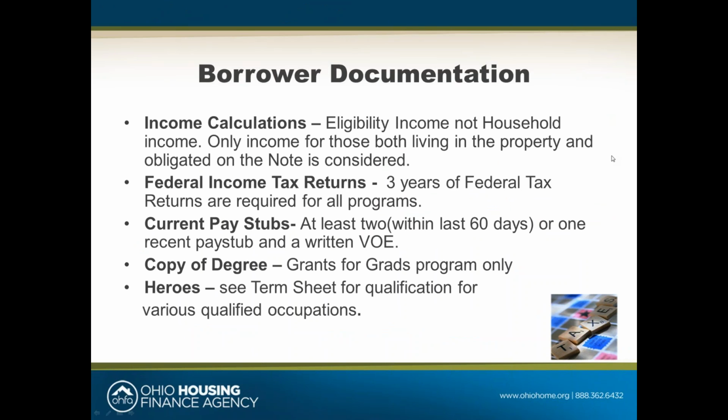Okay, borrower documentation, our income calculations. One of the changes that we made last year that has been a huge hit is we no longer look at household income. So if you had a borrower and a non-borrowing spouse, or a borrower and their 21-year-old still lives in the home, anyone over 18 would require that we look at everybody's income, the whole household. Well, we determined that we really don't need to do that.